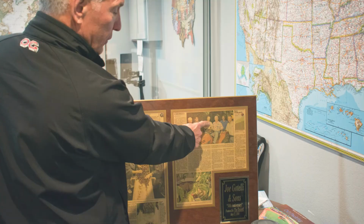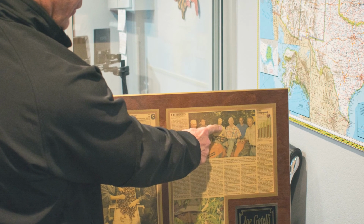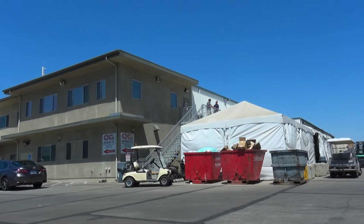The Gotellis have been farming since the early 1900s. My husband's family immigrated from Italy, and the first cherries were planted on the Calaveras River, actually, back in the day. And from there, the operation grew. Now we're a pretty large operation that's grown over the years. We're fourth generation. This is my son-in-law, Drew Rotner, and he is part of our fourth generation crew along with our son, TJ Gotelli. It's a family business, run, owned, operated by the family. Four generations working in the same company, which is pretty rare these days.